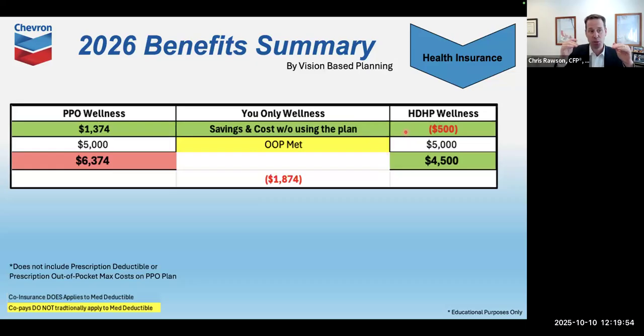It's the same deductible. So Brian highlighted that earlier. The deductible is exactly the same. So when you factor this in, your all-in cost on the high deductible plan is $4,500. So you're saving the same number. You're saving the $1,874. Okay, let's look at the family plan.